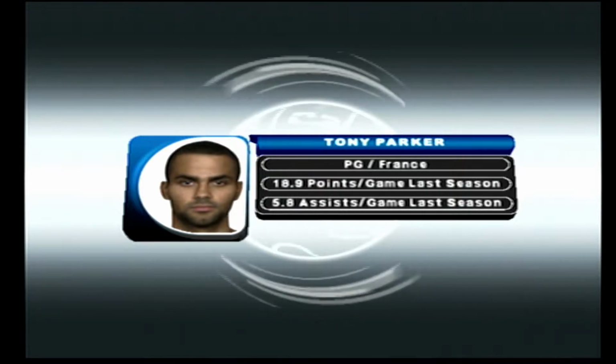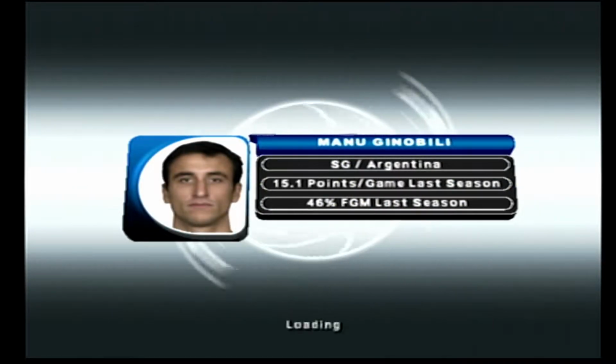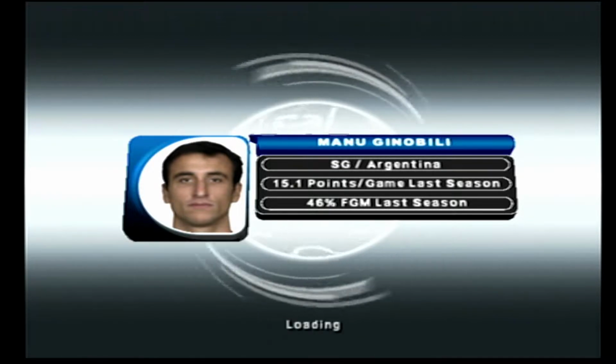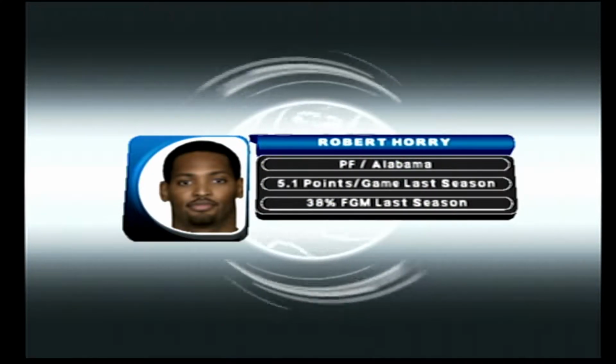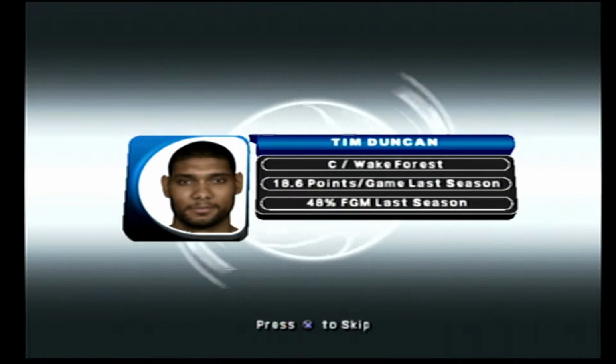Guard, Tony Parker. At the other guard position, Manu Ginobili. At forward, Bruce Bowen. At the other forward position, Robert Horry. At center, Tim Duncan.